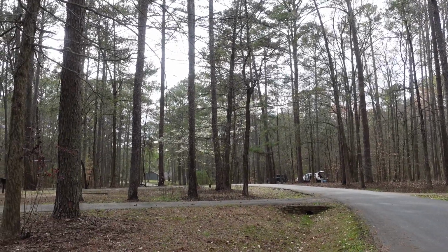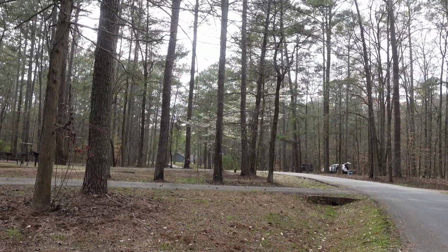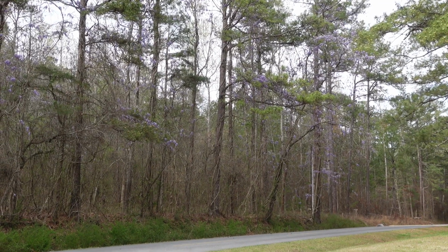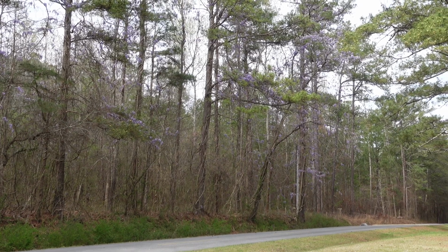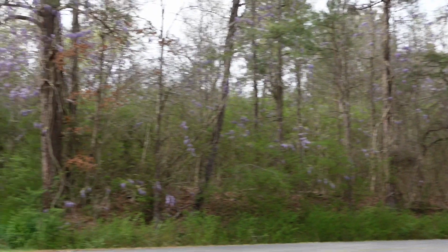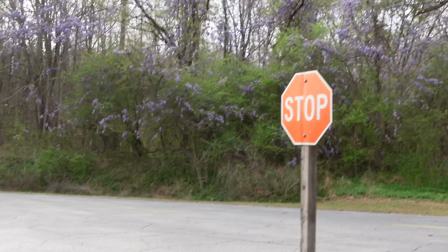2 things I noticed after the rain. Number 1, up ahead, I'll get closer to it. There's a little dogwood tree that finally bloomed. I love them so much. And the wisteria has finally bloomed. It lines the road. And we went for a bike ride today and it smells so good. Oh my gosh. Like, I can't even describe how delicious it smells.